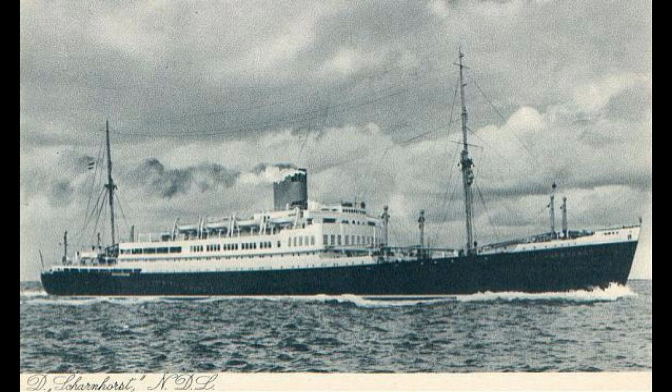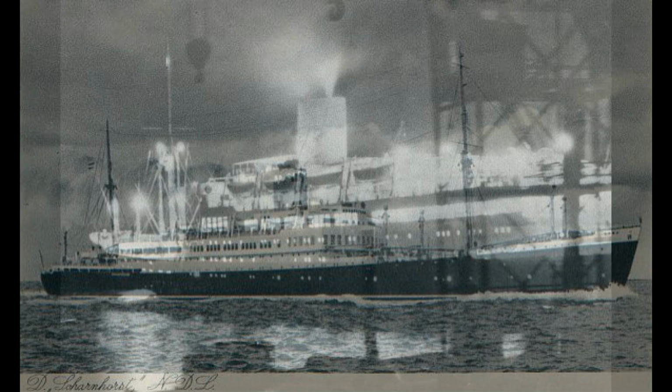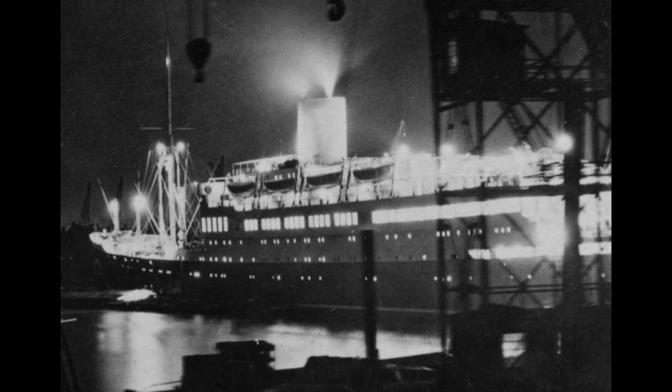But hang on a minute, you say, I thought this was supposed to be about a warship. Well, it is, but the story doesn't actually start there. See, back in 1934, the SS Scharnhorst was launched, and she was completed in 1935 and would serve as an ocean liner for Norddeutsche Lloyd. The SS Scharnhorst was 190 meters long, displaced roughly 18,000 tons, and was capable of 21 knots.